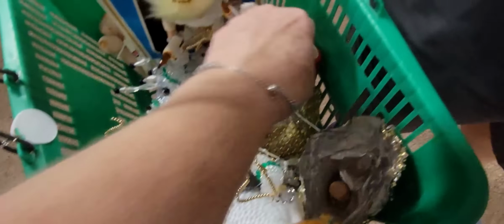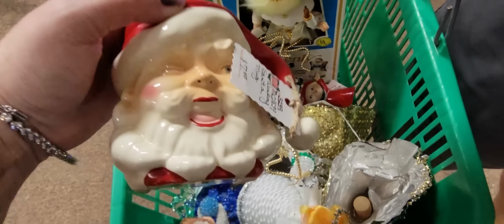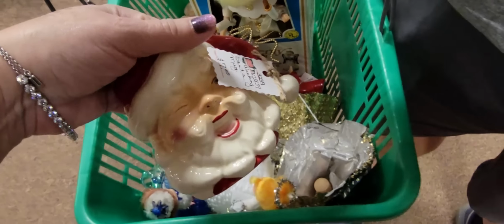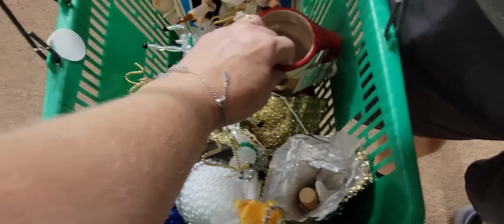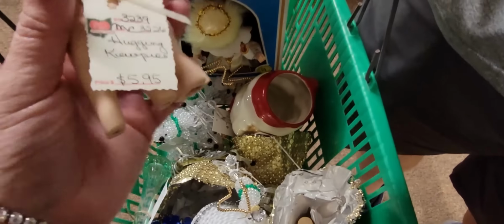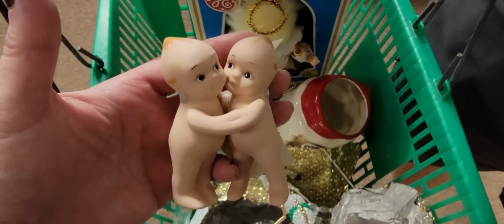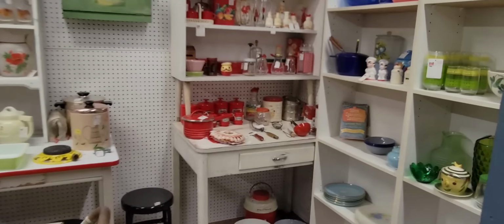I also got a Santa mug. He has a great face. I'm kind of picky with these now. I'll just look at the face and if I like the face real well. And then I also got these. And there was a few more over there. And I got this one simply because I already have this one. So this one will be for resale. Two little cuties hugging.